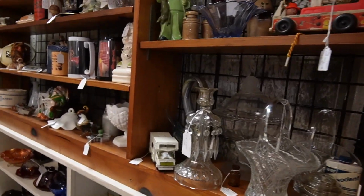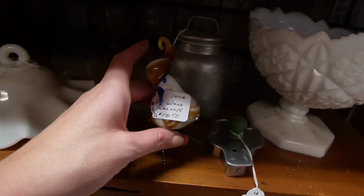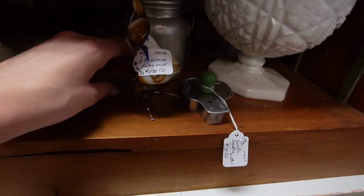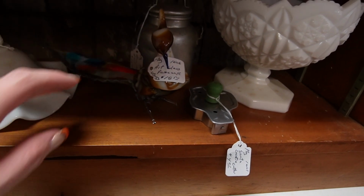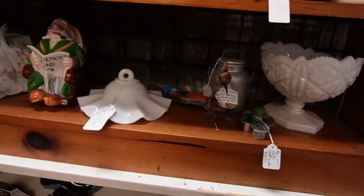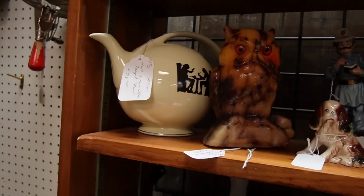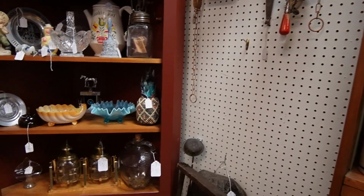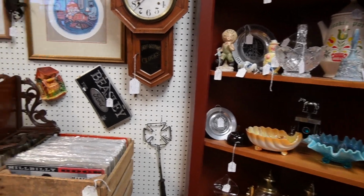Let's see what we can find in here. There's a crazy looking bird. I think that one is probably Mexico. Oh, he's missing a foot. I'm like, why is he leaning like that? Because he's missing a foot. Here's an owl. I'm not seeing anything new.